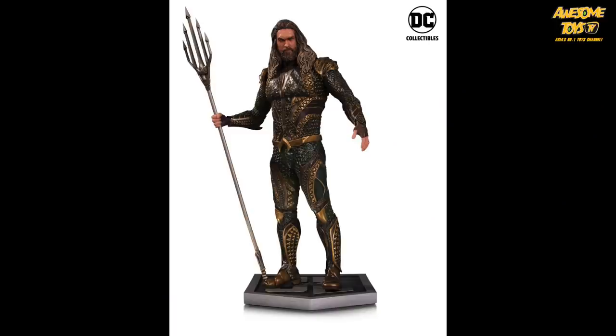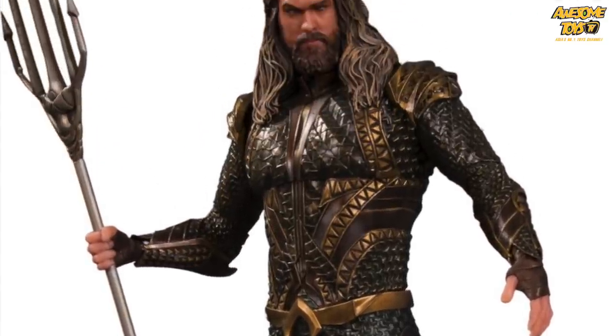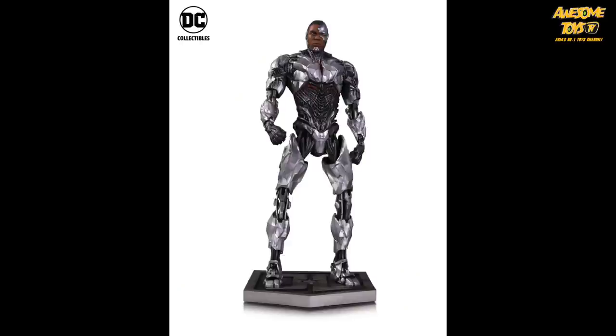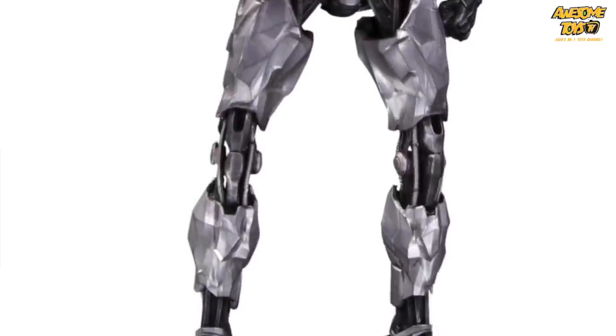All five of them, Aquaman, Batman. Look at the amount of details on his costume. Great sculpt. Really great, right? So here's the Aquaman and Cyborg. Cyborg looks so mechanical. I think it's very true to the movie. Yeah, but the legs look a bit skinny.